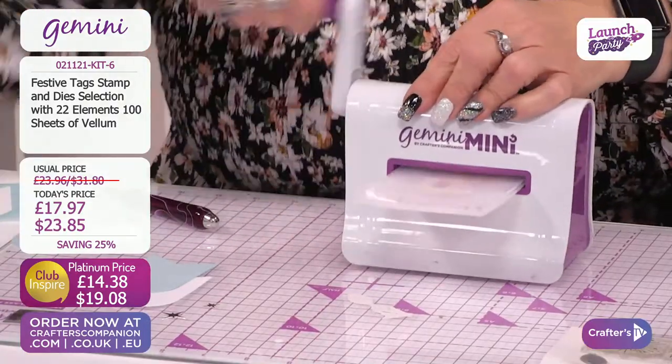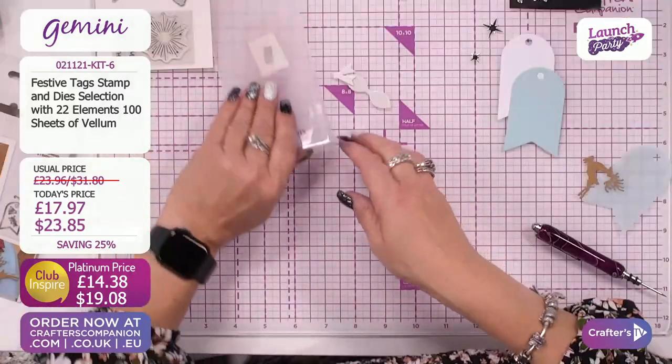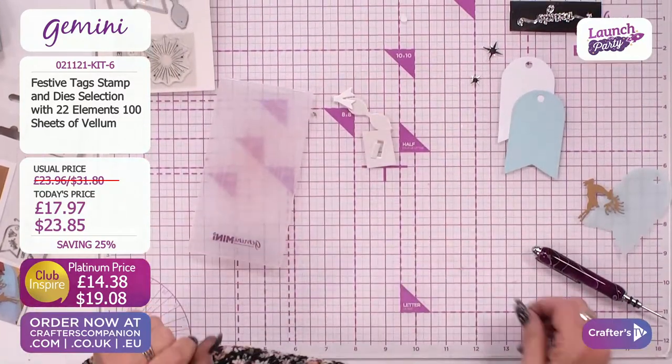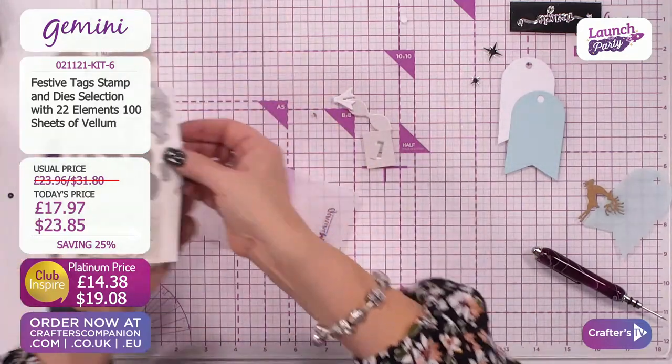There we go. So let's just make that through, and then that'll be all my die cutting elements, and then we'll do a bit of stamping as well. But I think what we'll do is we'll get the bow together first. Oops, where have you put it, Debbie? Oh, there it is. Let me pop that to one side, because I don't want to be losing them, Joe.